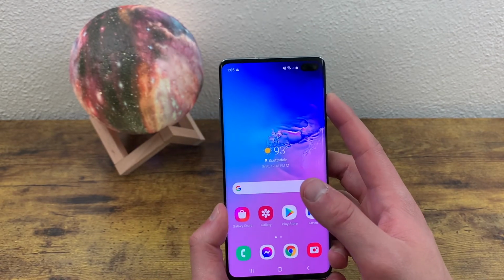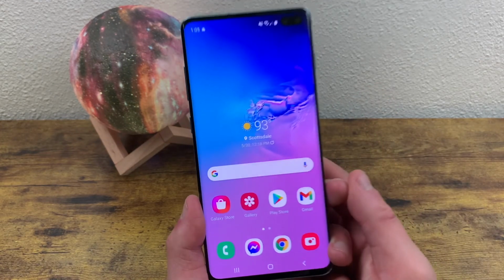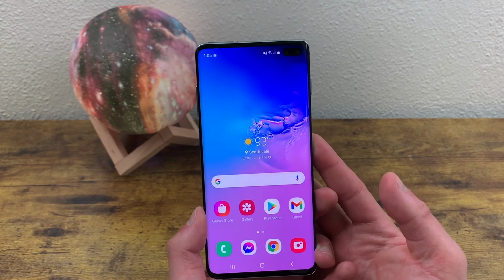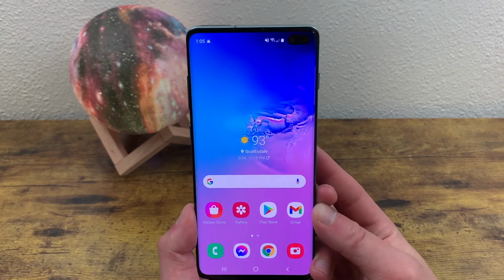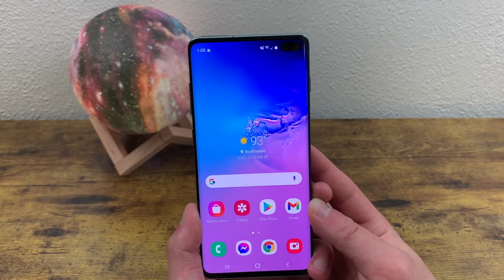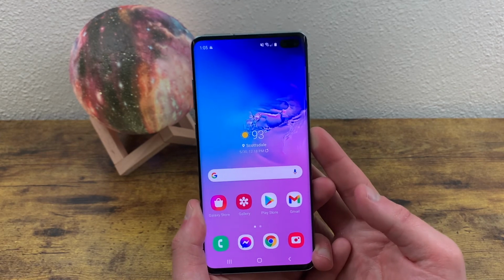Let's try that one more time. As you can see, really fast and responsive. It unlocks the phone pretty much instantly, so no complaints there. And face unlock works just as well. So whether you're using face unlock or the fingerprint scanner or both, you're gonna have no trouble unlocking this phone.